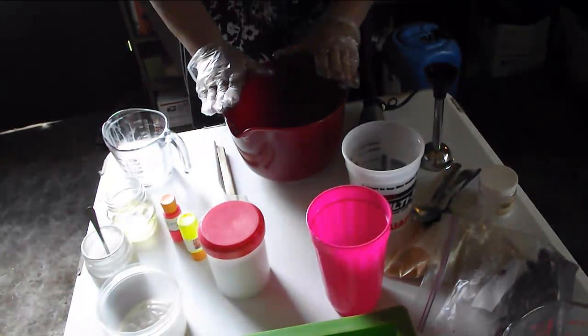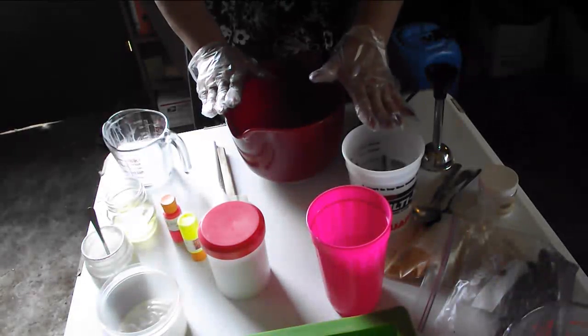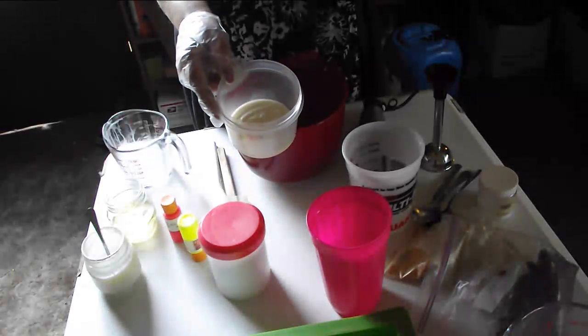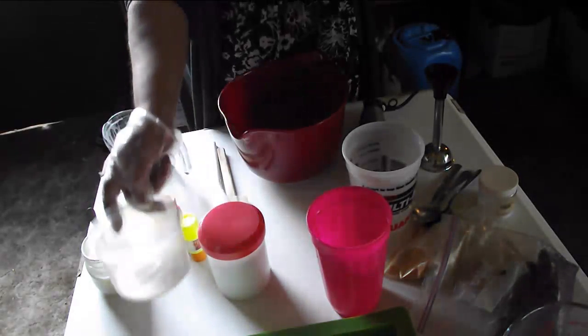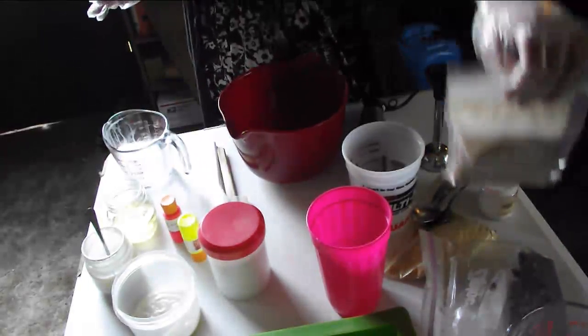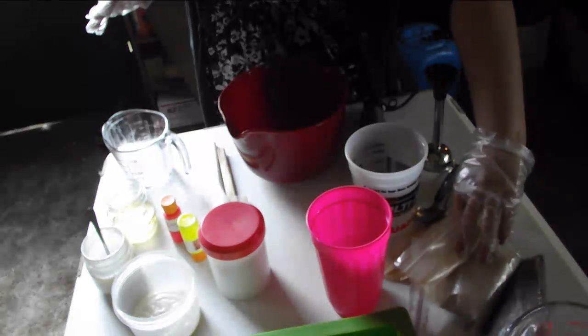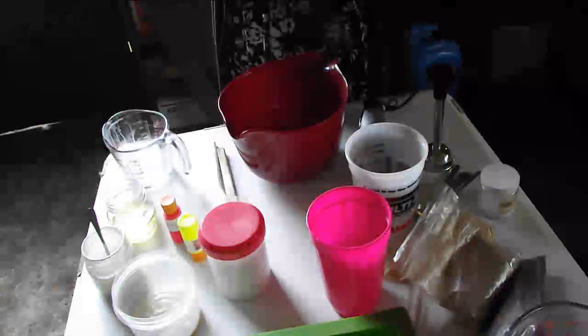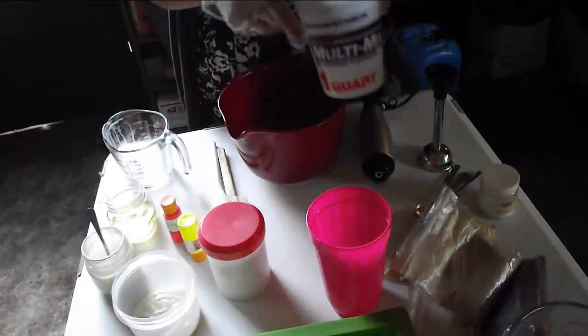Okay, I already have all my oils melted, my lye prepared. I've also got some homemade organic yogurt that I'm going to be adding to it, and kaolin clay. I've got rosebud powder and lemon powder and beautiful red rose petals. So let's get started. I'm going to add my lye water.